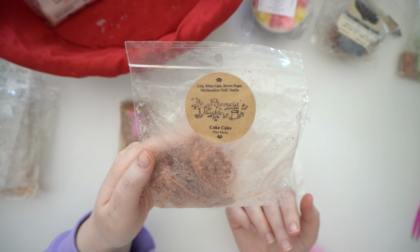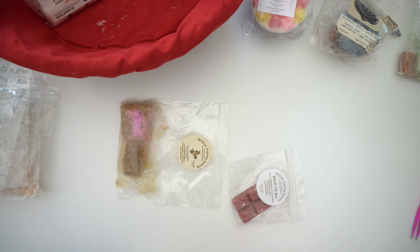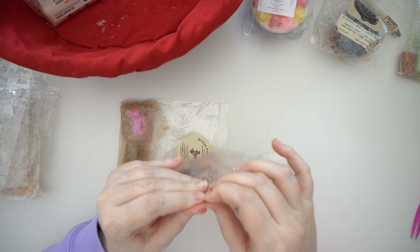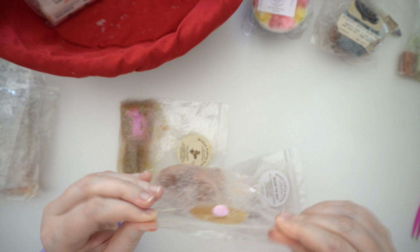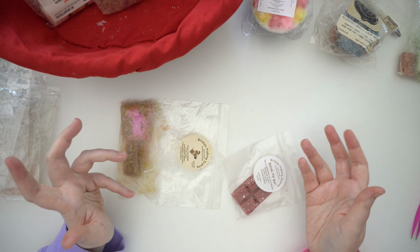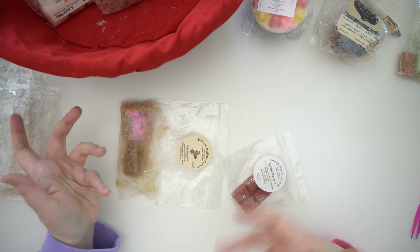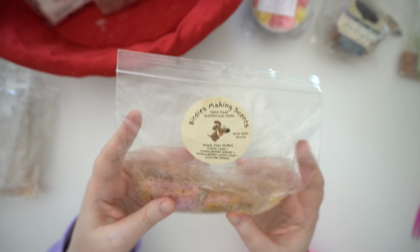This is the Pharmacist Daughter Coke Cake. It's cola, white cake, brown sugar, marshmallow fluff, and vanilla. It smells just like those little cola lollies, like the gummy colas, which we like, so I think that'll be tasty. These are all kind of specifically flavored bakeries, but I think Locke likes those.